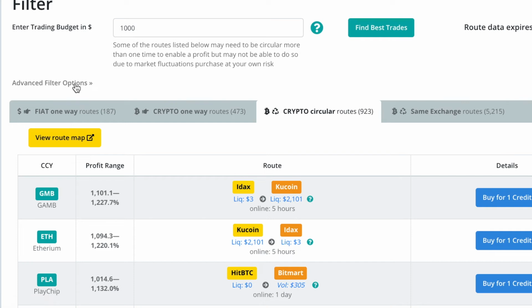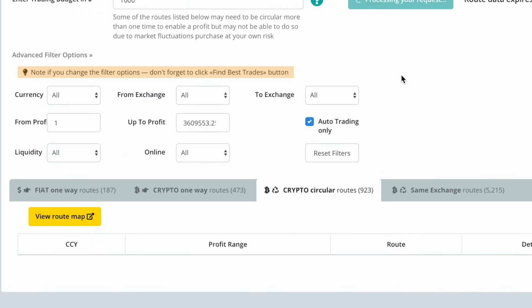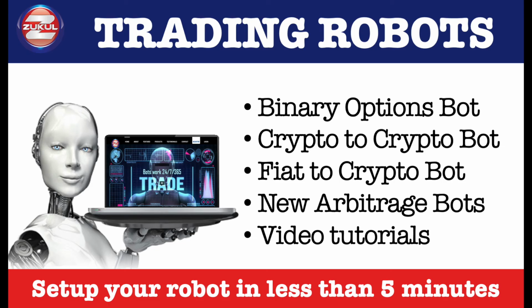We also, if I come down here to the filter options and click on the auto trading only, and then I click the filter again, you'll see we've got 64 trades that you can do in the circular route, where the robot will do most of the trading for you. So just to summarize, with the binary option package, the one I showed you earlier, you're going to get the binary options robot. Obviously you're going to get the crypto to crypto trading robot, you're going to get the fiat to crypto trading robot, you're going to get the new arbitrage trading robot. So it's a great package to get.